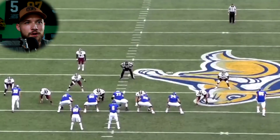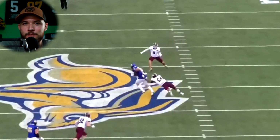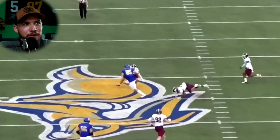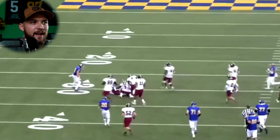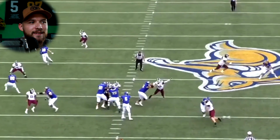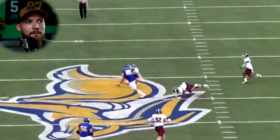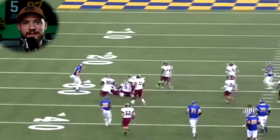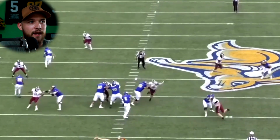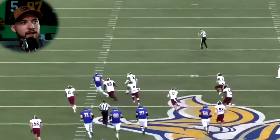Here is another clip showcasing that physicality out of the slot. As simple as a curl route, arm tackle, breaks right through it. Another undersized safety, arm tackle, breaks right through it with a little bit of a stiff arm. And like I said, he has some sneaky speed. He's not the slowest guy. He had a decent 40, especially for his size. I'm not calling him super slow, but he's not going to burn by anyone. But he does have some sneaky speed when he has the ball in his hand, and he knows how to get upfield and extend those plays exactly like he did here.